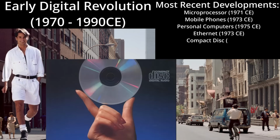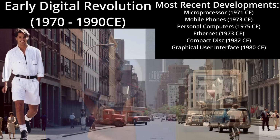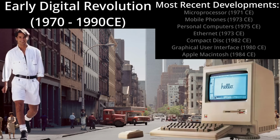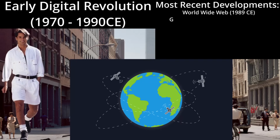The first CDs started being produced, and GUIs started being used on electronics, which is where you click on icons and buttons through a screen. It is honestly hard to even imagine a computer without a GUI. Apple just came out with the Macintosh and the World Wide Web, which allows you to get all over the internet. GPS just came out, so people don't need to carry maps while driving anymore.